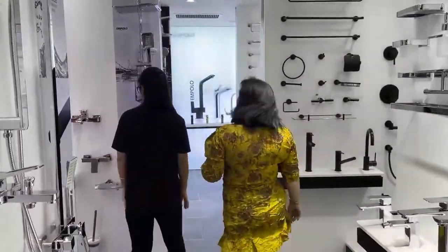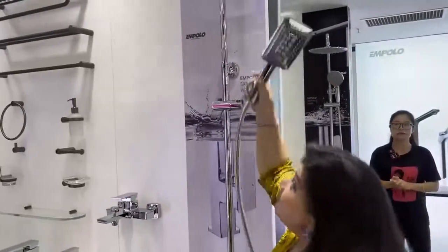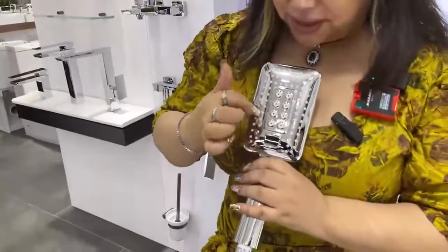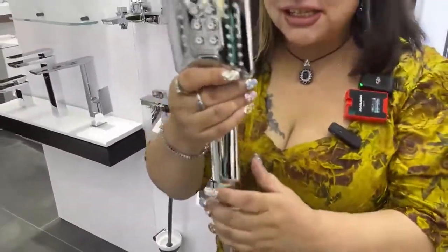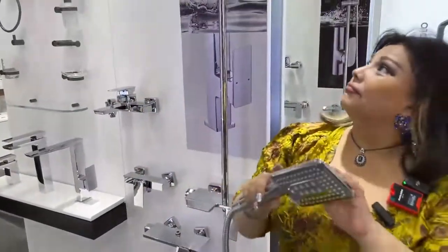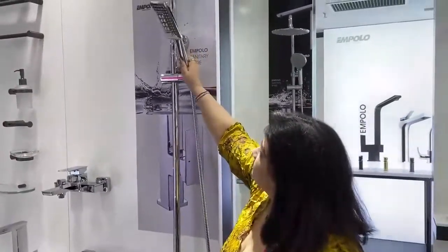Okay, I would like to introduce one of our wholesale models to you guys. I found this, ladies and gentlemen. Look, there's something special right in the middle. The push type to change the function. This is something amazing. How much is this? It's about $200.